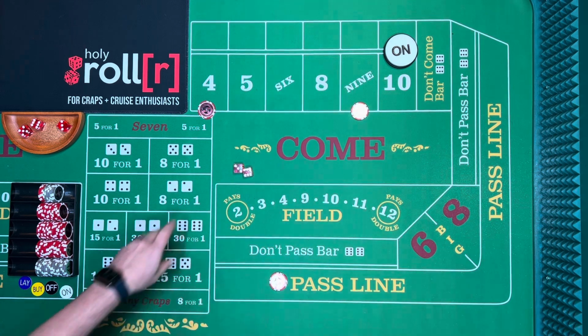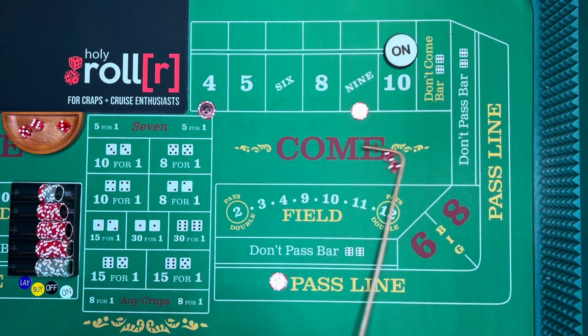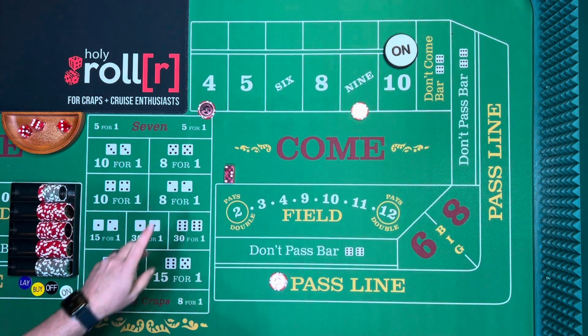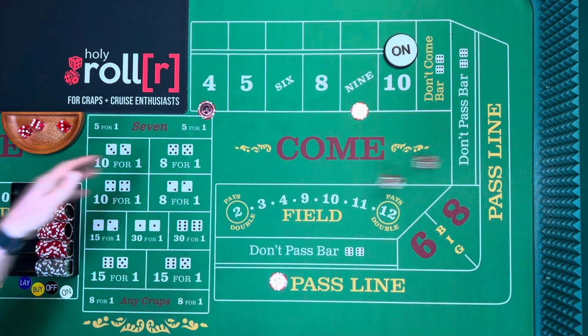All right, here we go. Let's see if we can get a repeater. And it's a 4. We got a 4, and that pays $18. So our 4 pays $18. And with that, we are going to try to hit a 4 again. Come on, let's see. Here we go.